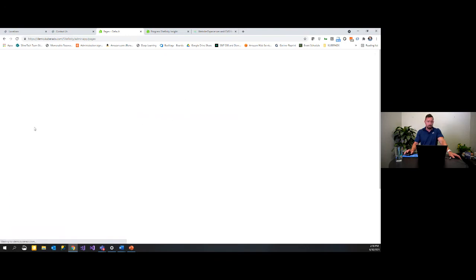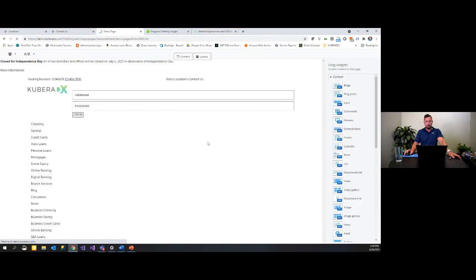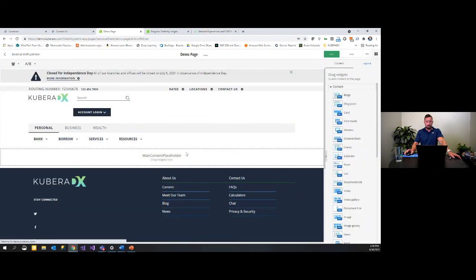I pick my template, so I'll use the default template there, and then it's going to create the page for me. And the nice thing about this is essentially it creates like an empty page. So I have my alert up here, I have my header, I have my footer, but then just kind of an empty area to add content.